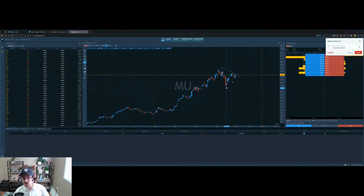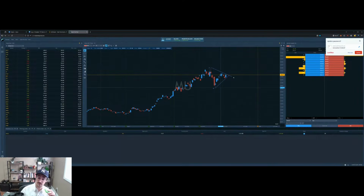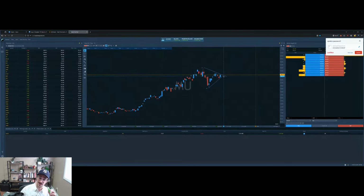I think people saying it's too hot, it's run too much, were the same people saying Nvidia ran too much about 100% ago. So I still like MU. I would like it a little more if we got a more mature consolidation forming here. I don't like the angle of this pennant. I don't trade these pennants at this high angle.